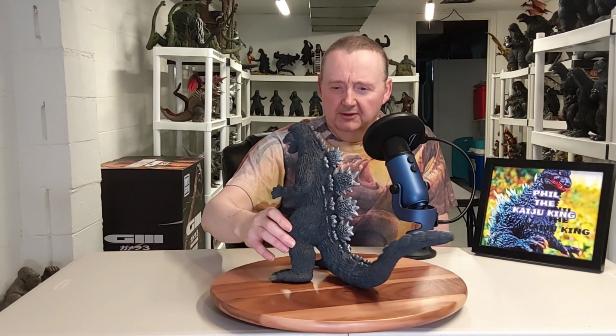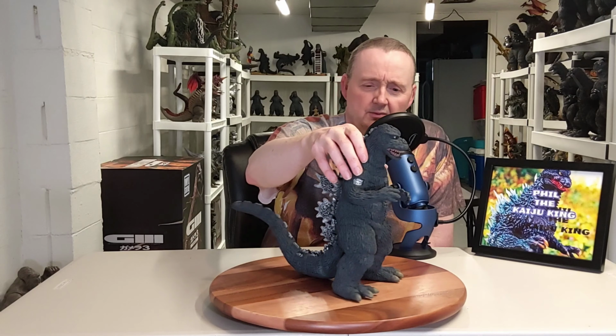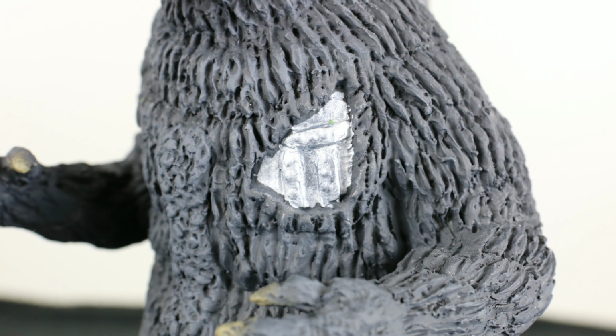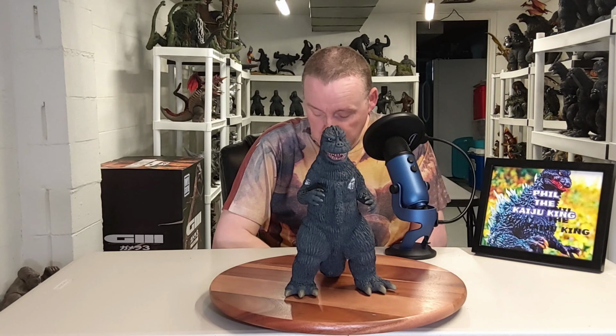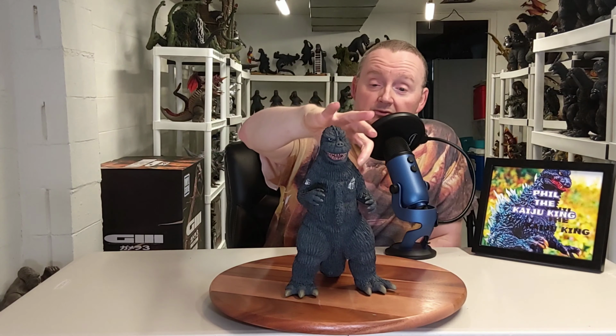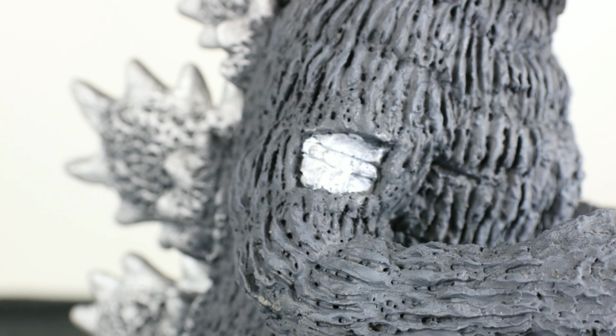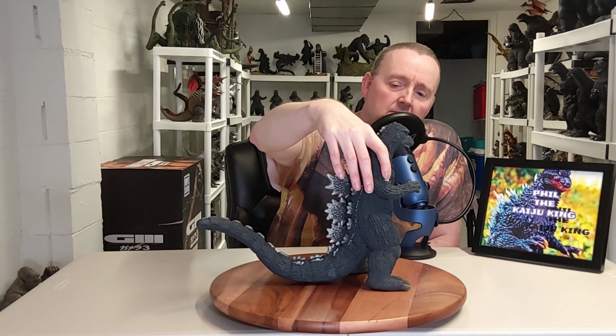As far as we go up here to his chest area, we have the exposed metal spots, which are, I think, in my opinion, very accurate to the movie. In the scene when Godzilla hits him and exposes him here on his upper left chest, and then here on his lower shoulder slash upper arm area on his right arm.